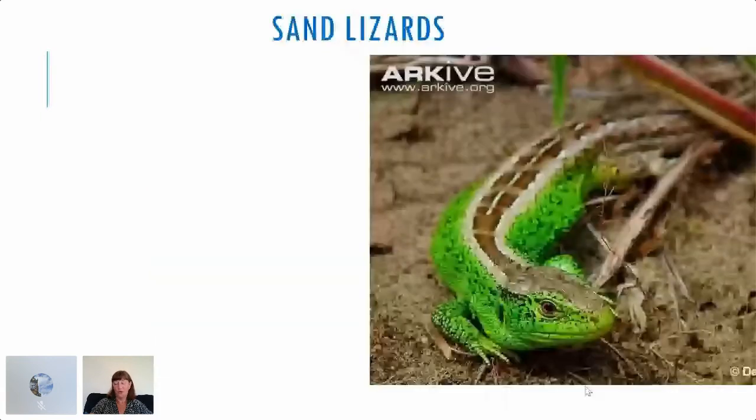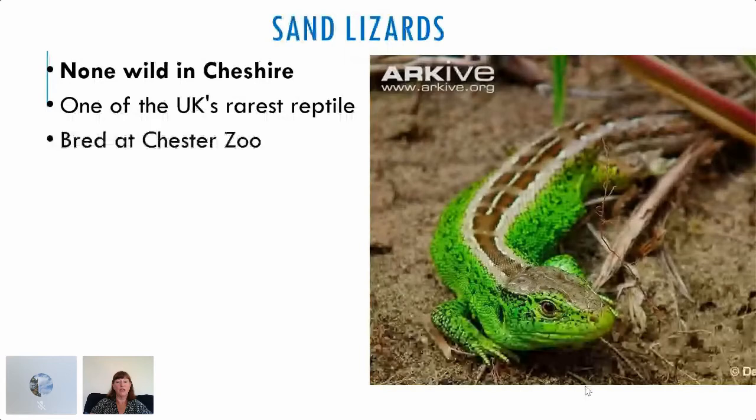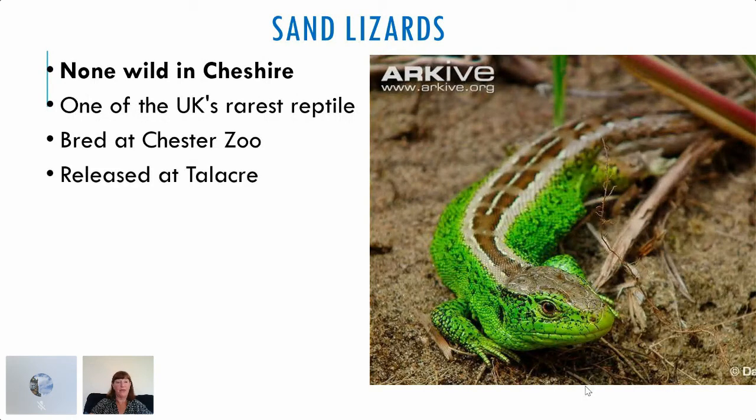Okay, so I know I said there's only four reptile species in Cheshire, but I just want to mention sand lizards. Although there are none wild in Cheshire, they are one of the UK's rarest reptiles, and they have been bred at Chester Zoo. So they're not wild, but they have been and are still at Chester Zoo. And the zoo did a very good breeding program and released the sand lizards at Talacre, which is in North Wales. And that seemed to be very successful, so it seemed to be doing well there.